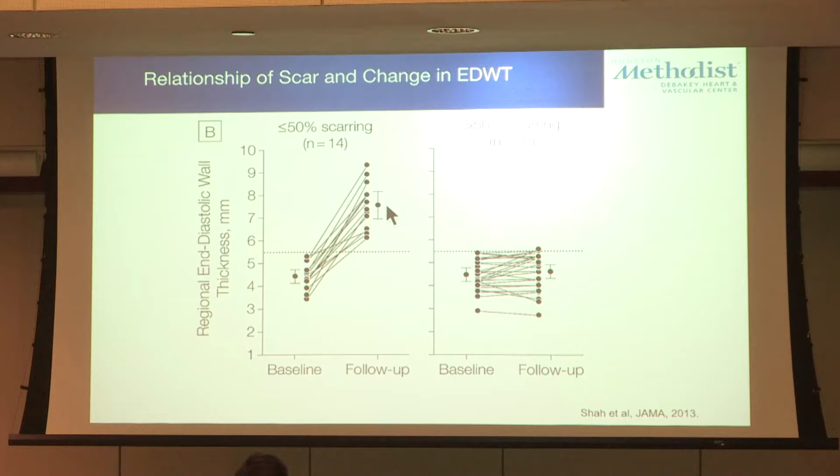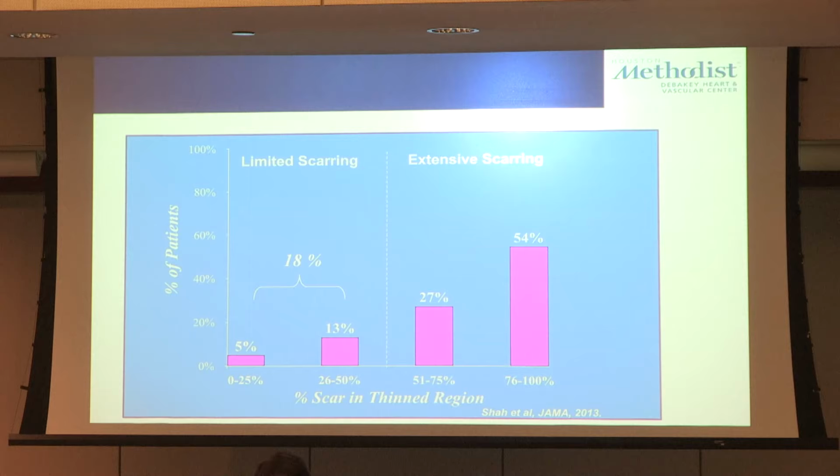And the prevalence in this series was about 18%. So about 1 in 5 times, you had this phenomenon where there was thinning of the wall, but yet still very little scar, and therefore an area that we would consider to still have potential for recovery.